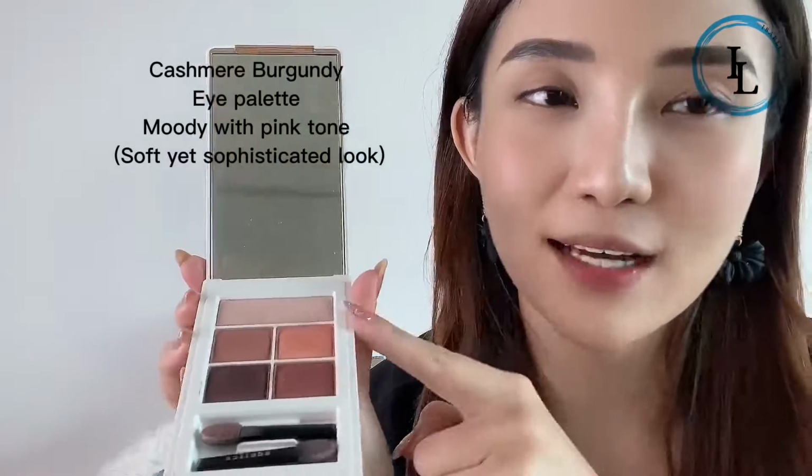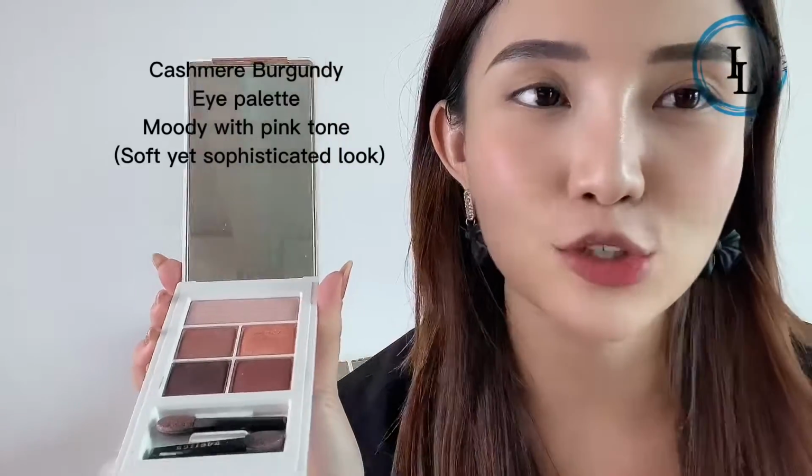And now it goes to the next one. Let's see what we will do for the eye makeup, okay? The eye palette, the Cashmere Burgundy. So this is how it looks. The color is really shiny and really natural when we put it on. So first of all, of course, we will put the base color, okay? We take this one and apply it on the base of it all.